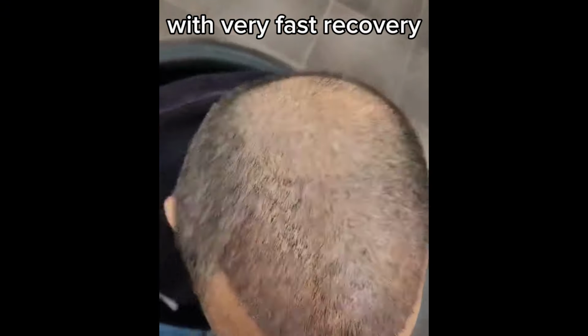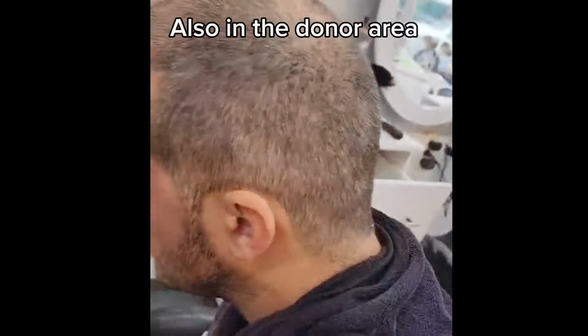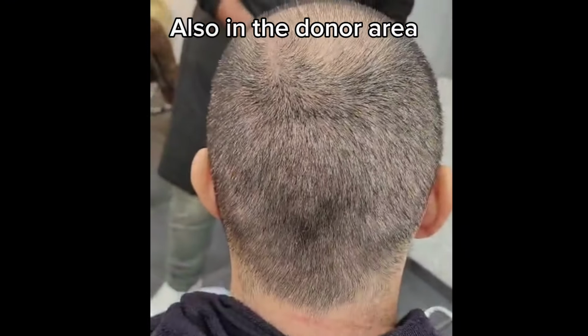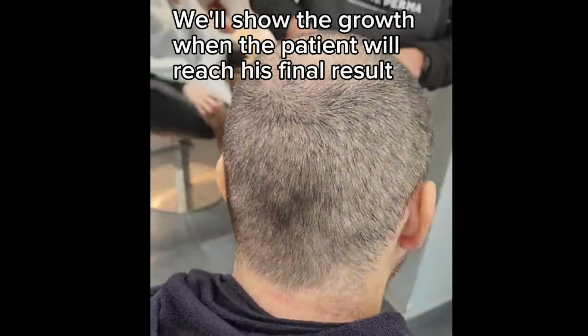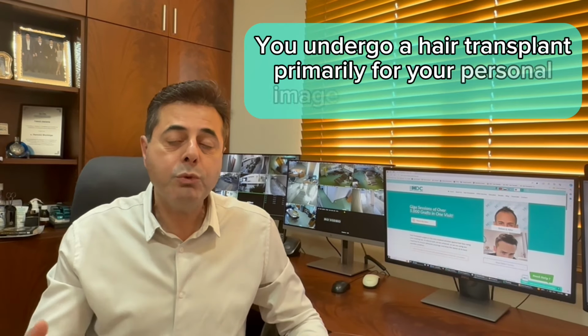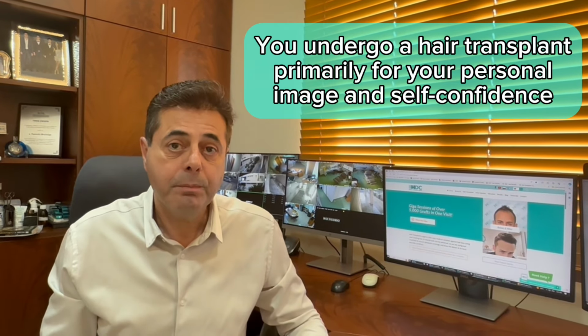The recovery is very fast. The donor area looks as if we didn't touch it. This is only 11 days after. No redness, no scabs.